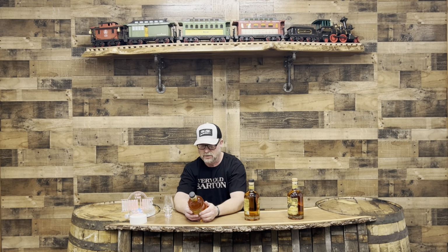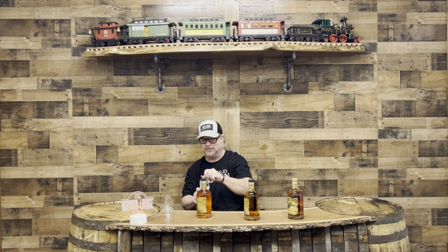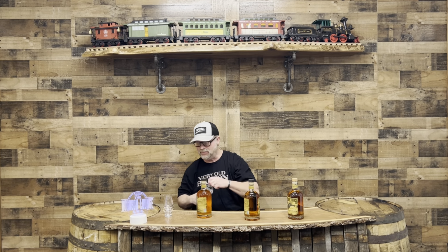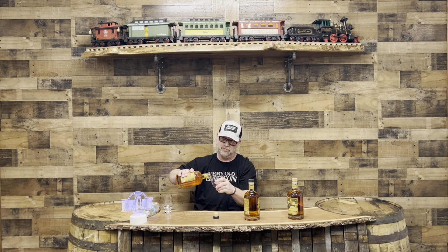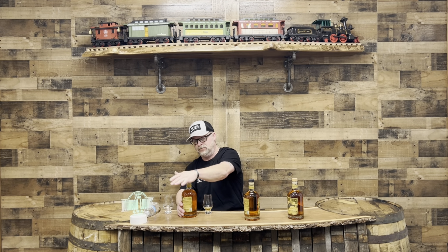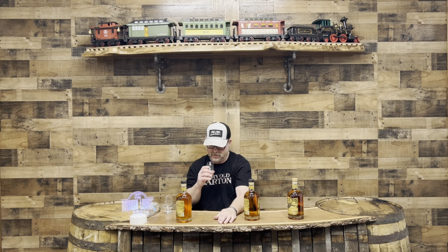So, this one is the... I got my water here, so let me get my water open just in case I need to get a good drink here. Because I'm just not sure about this one. But we're going to give it a try. Because I told Art I'd do it. So. Here we go.